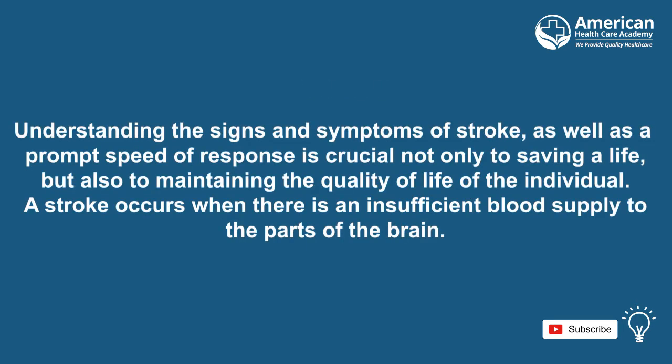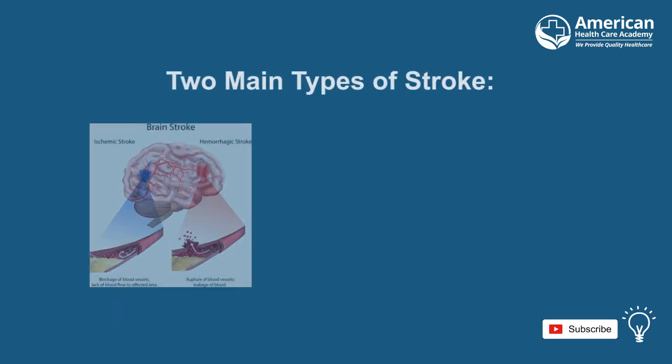Understanding the signs and symptoms of stroke as well as a prompt speed of response is crucial not only to saving a life, but also to maintaining the quality of life of an individual. A stroke occurs when there is an insufficient blood supply to the parts of the brain. There are 2 types of stroke.